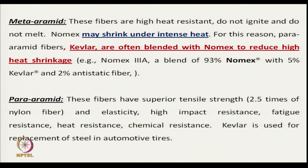So, Kevlar when mixed with the meta-aramid fiber like Nomex, we can get Nomex 3A, which is a blend of 93% Nomex with 5% Kevlar and 2% anti-static fiber. So, Nomex 3A is one blended fiber. Para-aramid fibers have superior tensile strength and elasticity, and high impact resistance. For this reason they are used in high strength applications like automotive tires or ballistic applications.